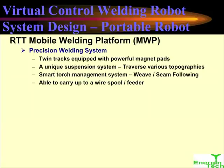So we put together a precision welding system. It has a magnetic tractor. It's like a miniature bulldozer with treads, except they're magnetic, so it can crawl around on the ship. It can weld on a vertical surface, or it can weld upside down if we need it to. It has a unique suspension system that allows the robot to have a very stable base as it's moving along, because those treads do tend to do a little bit of movement.